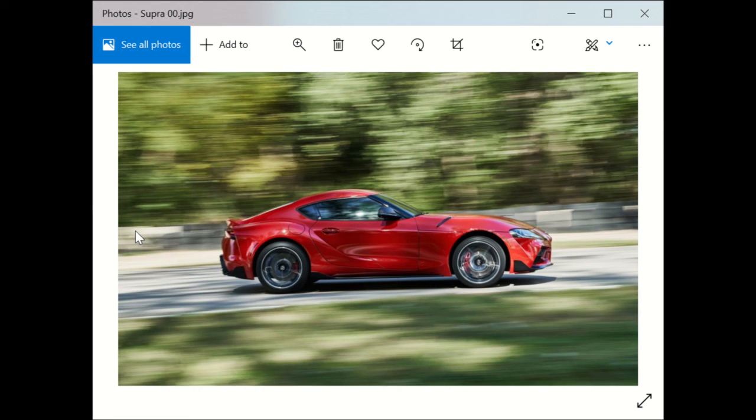Oh boy. You can imagine this being like this, and there being a back seat, and the wing still being there.